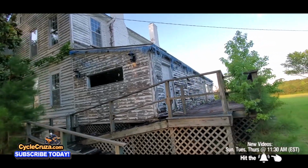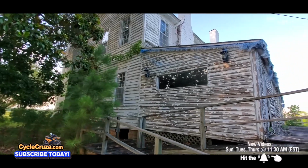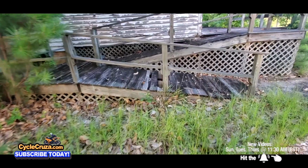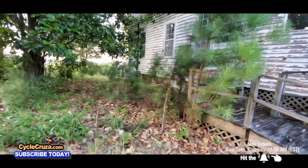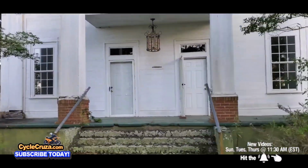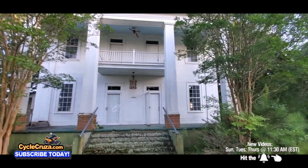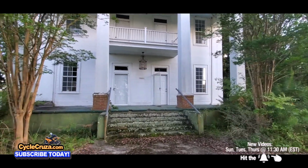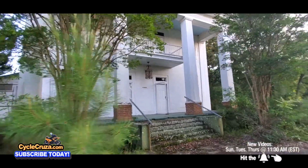Oh, man. I wanted to go in there. If you look at the state of this wood, it would have been really dangerous to try to go in this house. You could fall through the floor and have a real messed up day. Look at that. I wasn't about to go in there, man, but I was in awe of the beauty of this old plantation house. It just had a really cool aura about this house. Absolutely awesome. Just to think that slaves probably tended to this house and land. Wow.